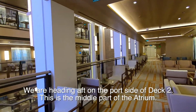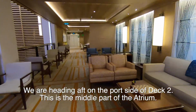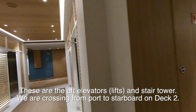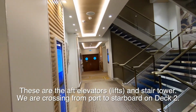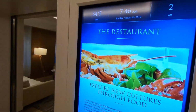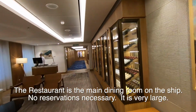This area on deck 2 is simply called the Atrium. They've got games and puzzles for you to play, some Scrabble. Elevators, which means around here are stairs. And they are. So we're on deck 2. And this brings us to the restaurant. It's simply called the restaurant. This is the main dining room.